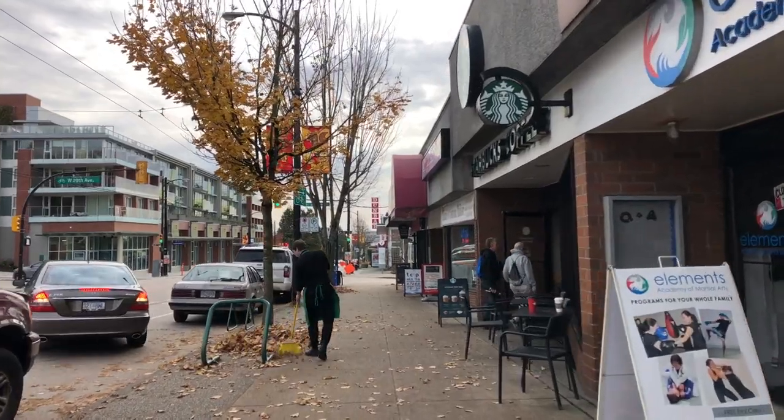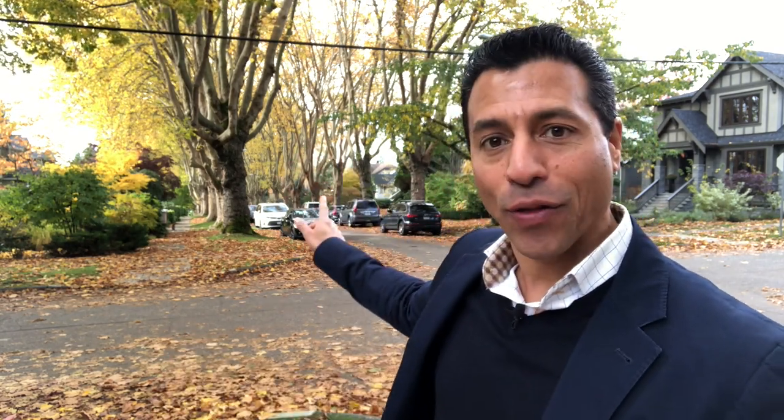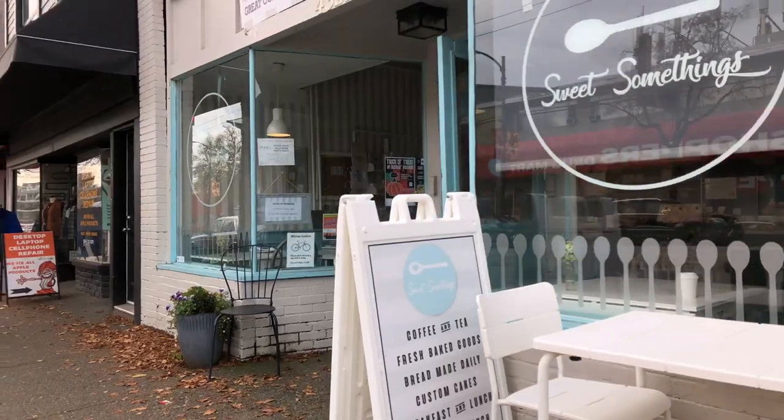And our number one neighborhood is Dunbar. Dunbar is bordered by Blenheim and Quesnel Streets to the east and the UBC Endowment Lands to the west and 16th and 41st Avenues north and south. This neighborhood is known for its quiet residential streets with its grand old trees often arching entirely over the roadway. Much like Kerrisdale, at its heart is the Dunbar Village Shopping Center.